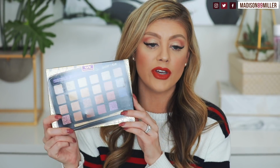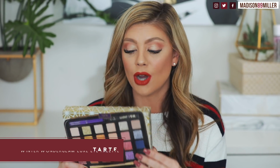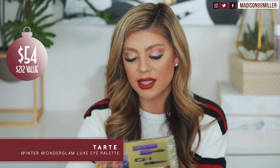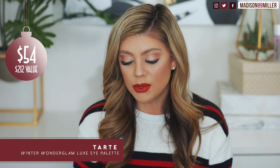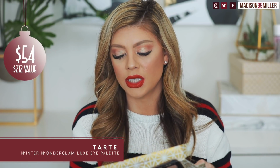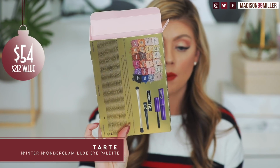Next up, we have their palette, and I had to get this because it looked so beautiful. My mom is already eyeing it from me. This is called the Winter Wonder Glam Luxe Eye Palette. It comes with a mascara, which is Lights Camera Lashes, comes with the Tartist liner, and then also a dual-ended brush. So this is the back of it right there.